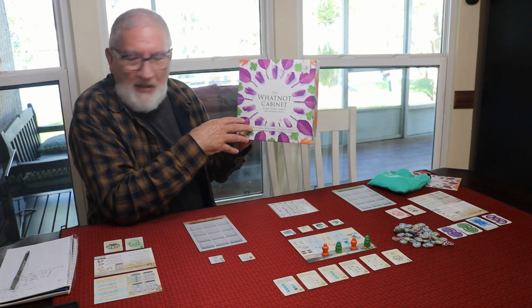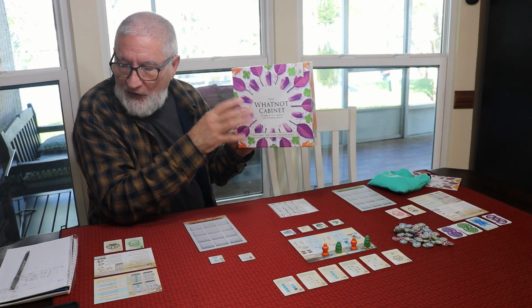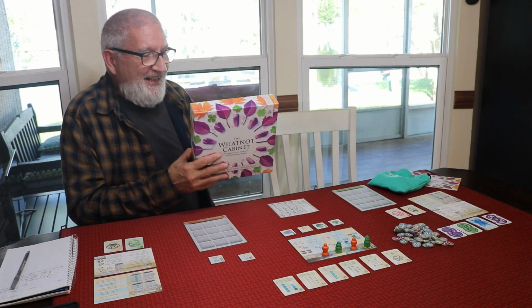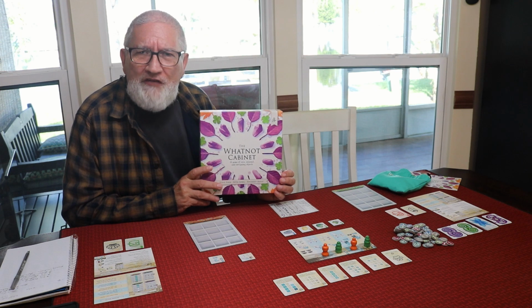And this game came out in 2021. It has a solo variant, but it'll play up to 4 players. So that's kind of nice. And the winning condition is the most points in this game. And this is just a little tile laying puzzle game. And there's lots of them out there.